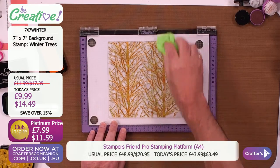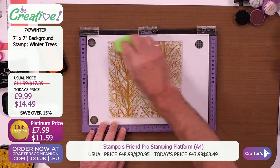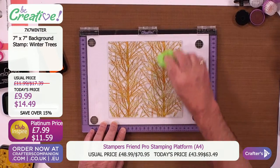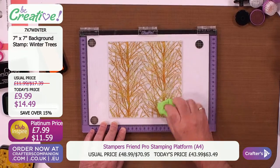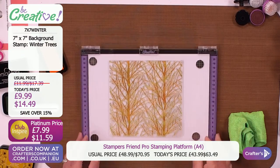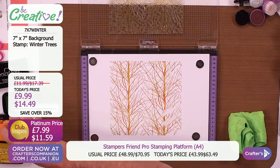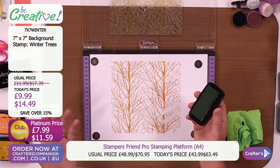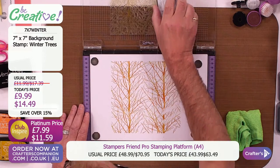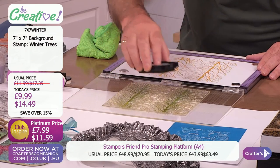Let's take our little cloth again. Okay, very gently up and down across the way, maybe round and round like that. It's up to you. We're using very gentle pressure to do this, but we're pressing it all over the stamp. Let's pull that up again. That's our second stamp image. Okay, and we're going to go with the third one. We're now going to add green because, after all, they are trees. So let's go down and add a hint of green like that.